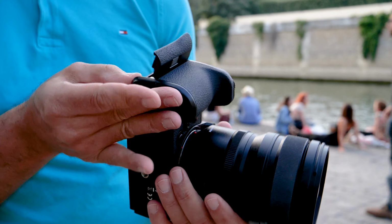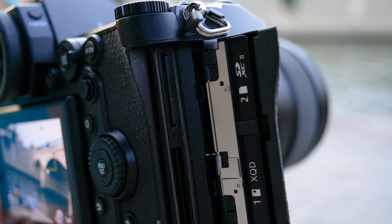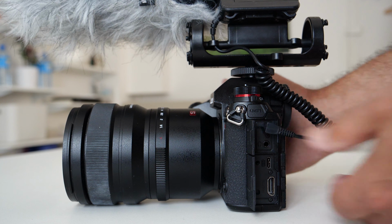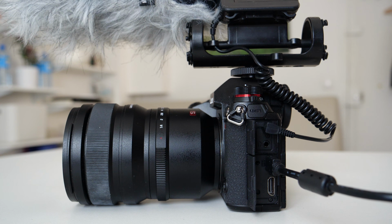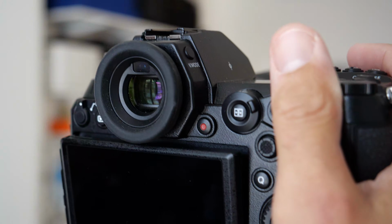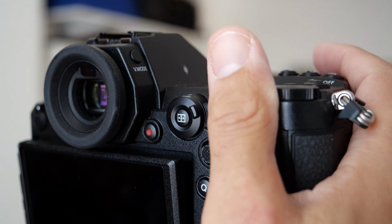The S1R has a huge battery along with dual card slots for both XQD and UHS Type 2 SD. It has both microphone and headphone ports, along with a USB Type-C port for both charging and data transfers, and a full-sized HDMI port. It's got a 5.76 million dot OLED EVF that's fast and nearly lag-free, so you really don't need an optical viewfinder anymore.